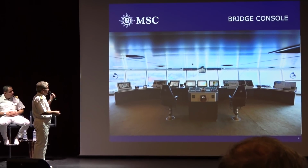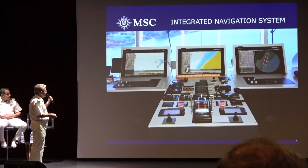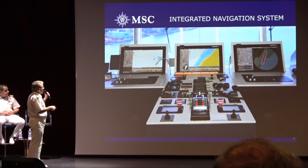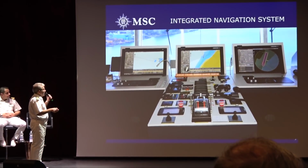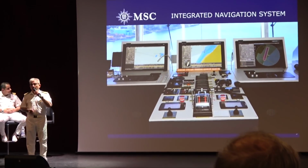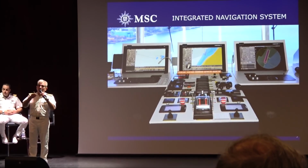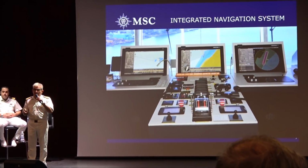Now I will show you a close-up of the ECDIS and the radar screens. We have always one navigator at this station and the co-navigator at this station. We work like on the airplanes where there is a pilot and co-pilot. We have always one navigator and the co-navigator.